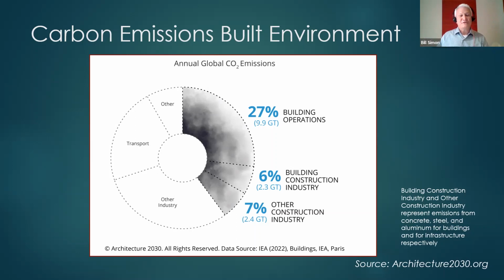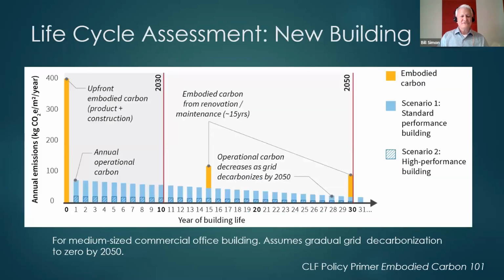But then you consider all the construction. 50% of that is from building new buildings, and then 7% is from building new infrastructure. So that's the global perspective. So let's go back to that individual building, and we'll look at it in a new way. How can we think of this in terms of the life of a building? So this is a life cycle graph of the carbon dioxide building emissions from a new building.